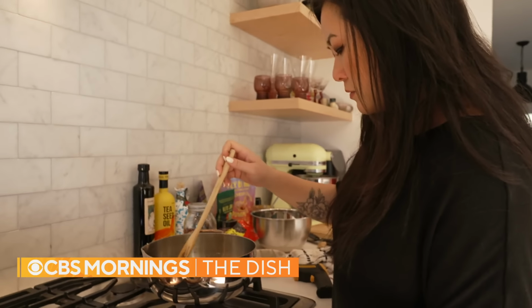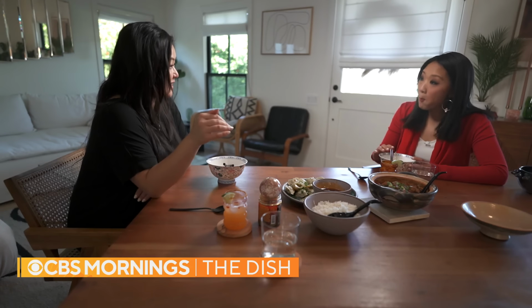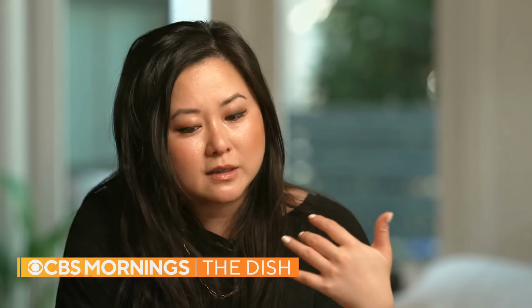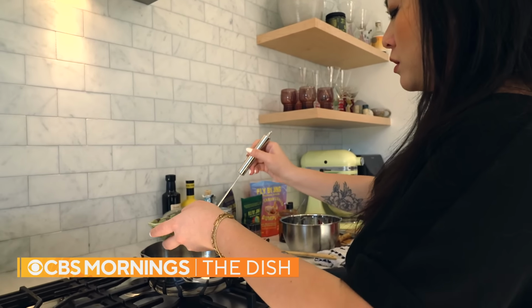What is the appeal here? Is it the spiciness, the texture? There's something about it you can't really put your finger on, but somehow it just works with everything, right? It is basically just the components of chilies and oil. But when you add in those extra layers, that's what gives the chili crisp the extra dimension of flavor. And now the flavors are infused into the oil.